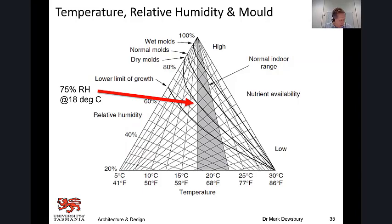You can see in this slide, this is another version of a mould growth diagram. The bottom axis is showing the temperature. The right-hand axis is talking about what the food is for mould. Our dust is awesome food for mould. Cellulose in wood is great for mould. Paper on plasterboard. I've got photos of mould growing on foil where dust is collected. It just needs a bit of food. And then importantly, the lower limit of mould growth at about 18 degrees Celsius is 75% relative humidity.